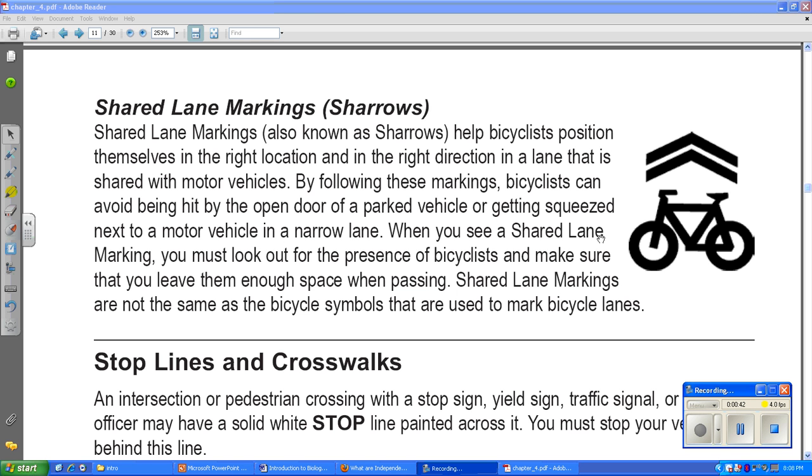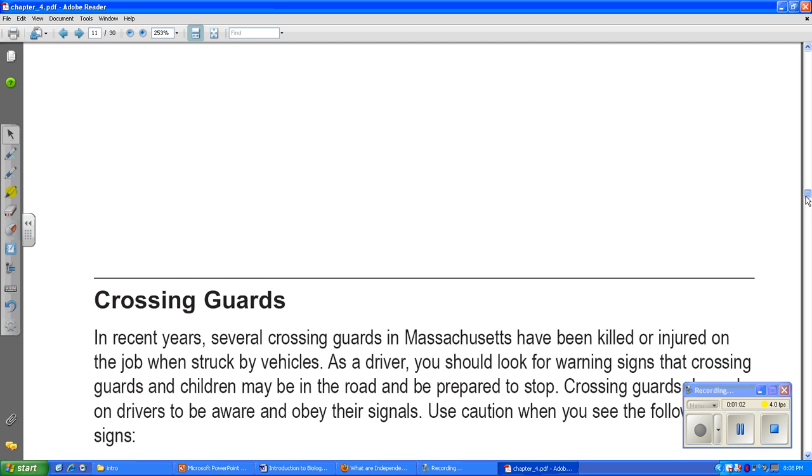When you see a shared lane marking, you must look out for the presence of bicyclists and make sure you leave them enough space when passing. Shared lane markings are not the same as bicycle symbols that are used to mark bicycle lanes. So that's sort of different than a bicycle lane.